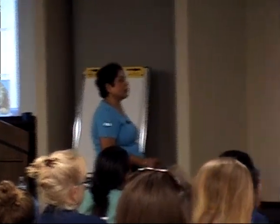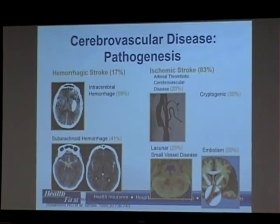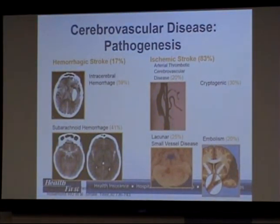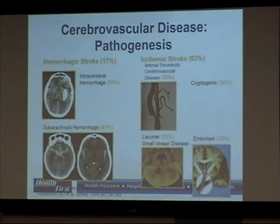Ischemic strokes, we are going to find a different etiology. About 20% of them are caused by carotid artery blockage. About 25% of them are caused by small vessels in the brain getting clogged up due to many, many years of untreated hypertension, diabetes, hypercholesterolemia. 20% of the strokes are caused by cardioembolism, and 30% of the strokes are cryptogenic. We still don't know the cause.